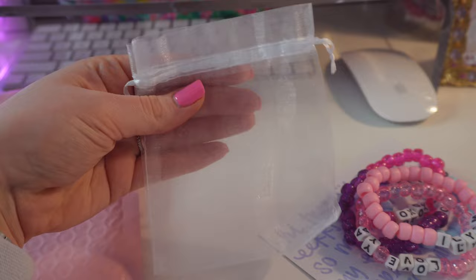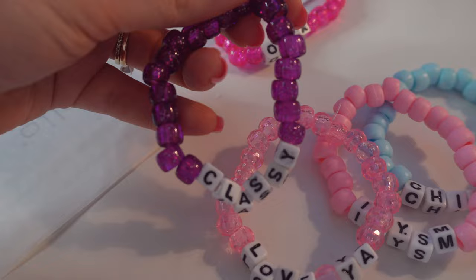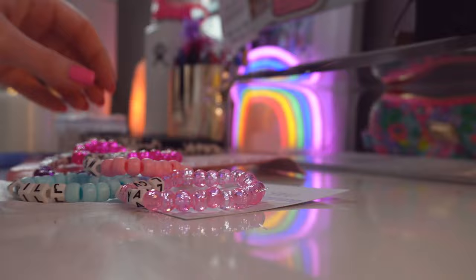out. We have the blue Chill, the I Love You So Much, the pink Love Ya, the classy purple, and then the XOXO. Honestly, I think this makes such a cute stack. They look so good together. So thank you so much for shopping my site. We're gonna pack this up.